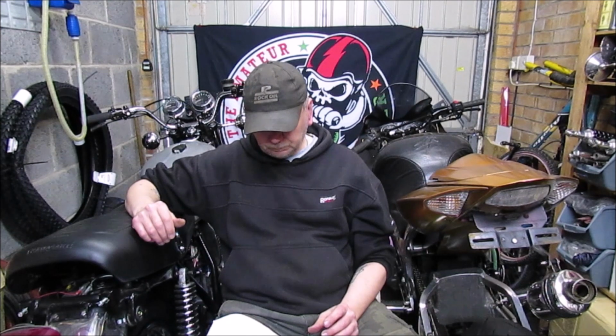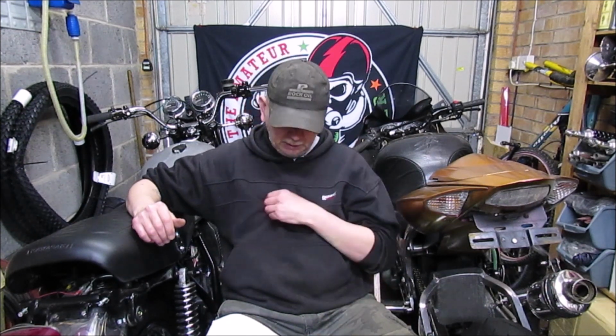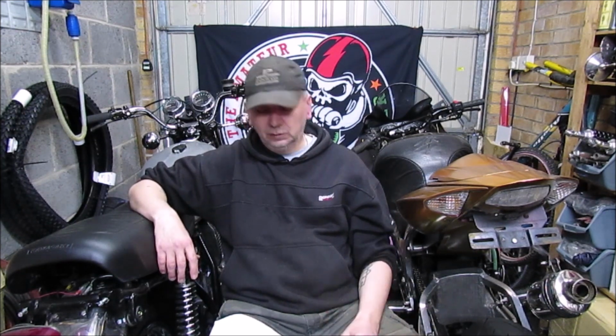The XL1000 Varadero, obviously I did a big lot of engine work on that, got it running, seemed okay. Got a problem with the clutch, so I need to, as soon as that's back, that's still in storage at the moment until I can clear some space, and obviously lockdown eases a lot better.